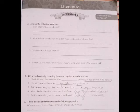Number 1. The little man's face wrinkled like a dash. So here also options are given, but you will not get any option. Answer is dishcloth thrown in the hamper. Number 2. You sit down beside me and dash me. Answer is guide me, G-U-I-D-E. So remember, children, you will not get any option. Please revise yourself, learn all the things.